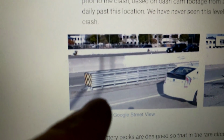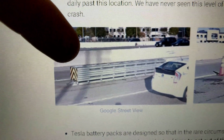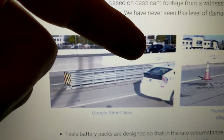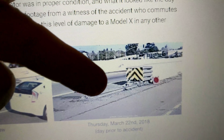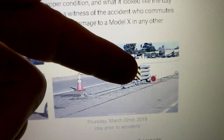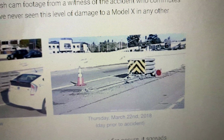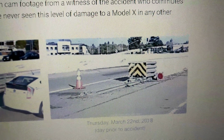You see, this is the crash attenuator right here that should be in that area. It's metal. If you hit it at high speed in this direction, it's going to push in before you get to the concrete. And apparently, this is what it looked like. Someone had already crashed into it, or some of it was removed. So when the Tesla hit it, boom, it's that and only a tiny bit of metal and then concrete. And at a high rate of speed, you can imagine what might happen there. That is not good at all.